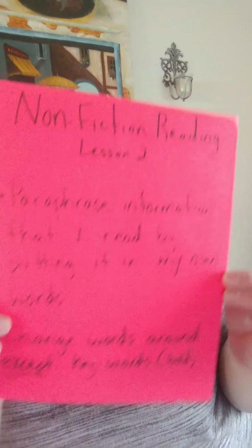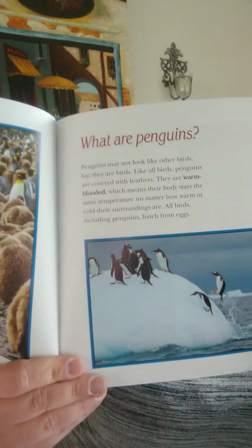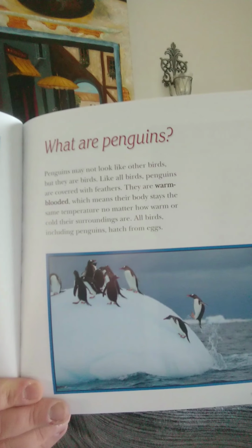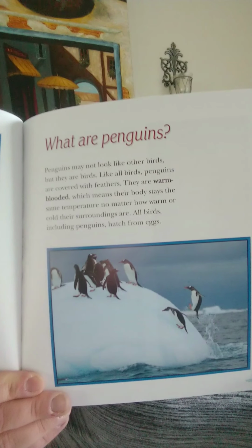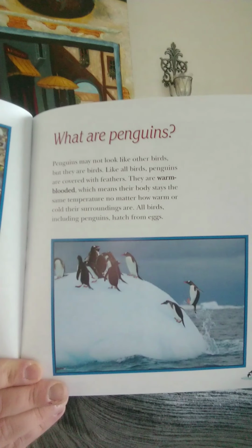Okay, so first I'm going to go to our section yesterday that we read in Penguins, and it was titled, "What are Penguins?" I'm going to read this, and I notice that there's that bold-faced word, cold-blooded. After I read this section, I'm going to think about it for a moment, and then paraphrase in my own words what I just read. By doing that, it's going to help us remember what we learned, and will make us an even stronger reader with our comprehension. Okay, so here we go.